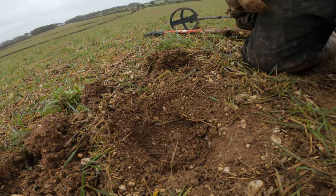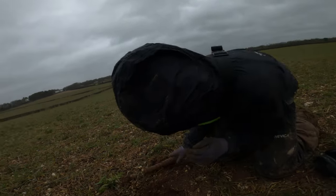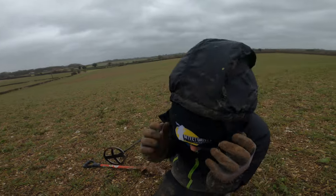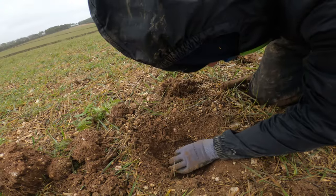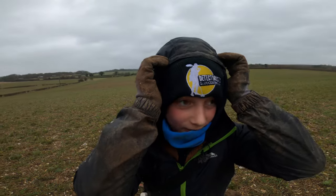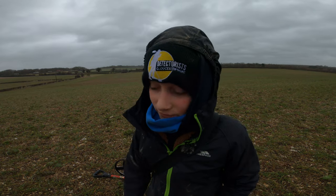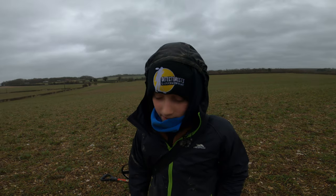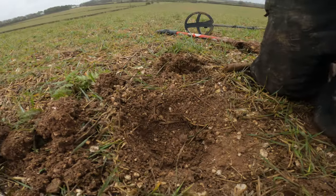Oh my god. That is a beautiful Roman enamel brooch. Oh my god, that's so nice. Oh no way, there's no way. I think it is, 100%. Oh my god. I've been wanting to find one of these forever. I've never had a Roman disc brooch. That looks fantastic. I don't know if it's still got the pin.